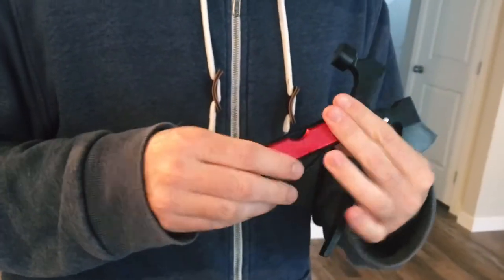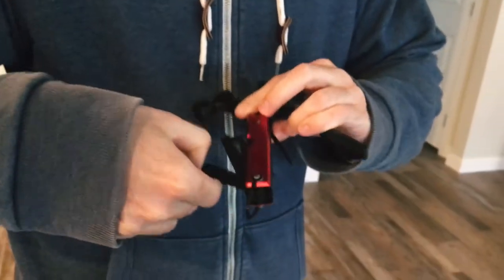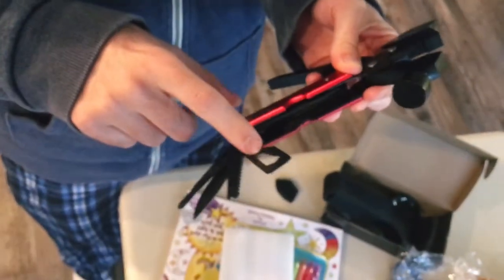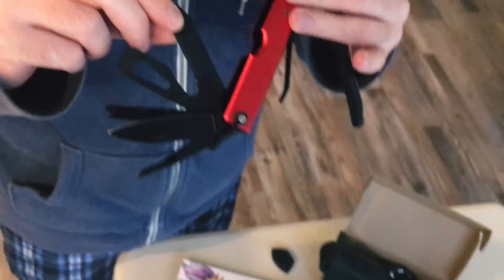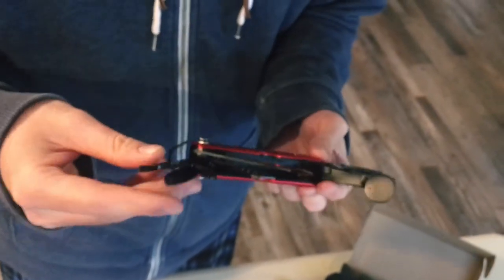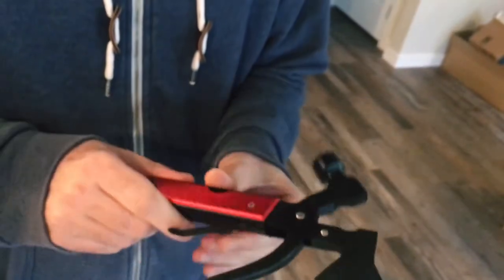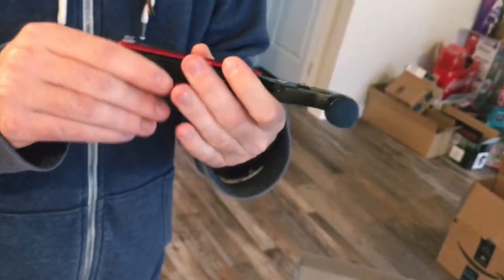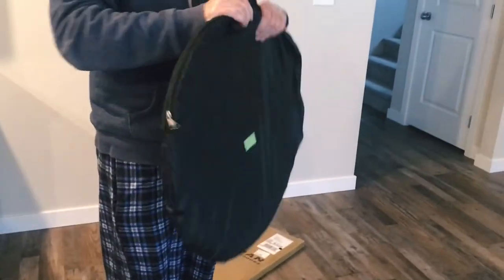So yeah, all these little mini tools right here. Just, you know, your standard pocket knife, screwdrivers, adjustable hex wrench, filer, wood saw. Nice. And is this anything? I don't think that's anything. So yeah, just a little multi-tool. I thought it'd be a little bigger though. Let's see.